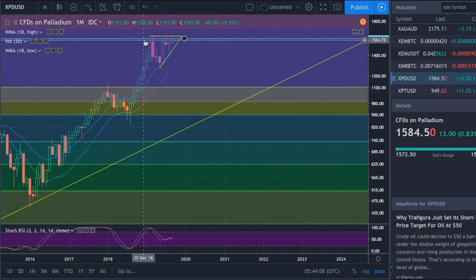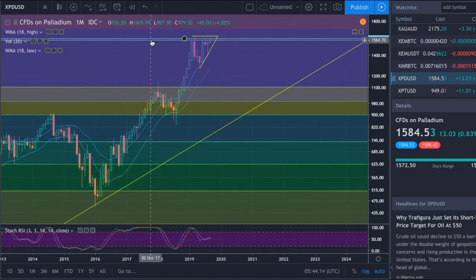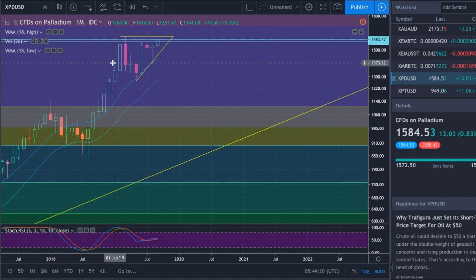However, I think I'm going to make a call on this one. This is Palladium, ladies and gentlemen. Look at this nice little setup. I think we are due for an imminent breakout. That's my personal opinion, and again, please do not take anything I say as financial advice.